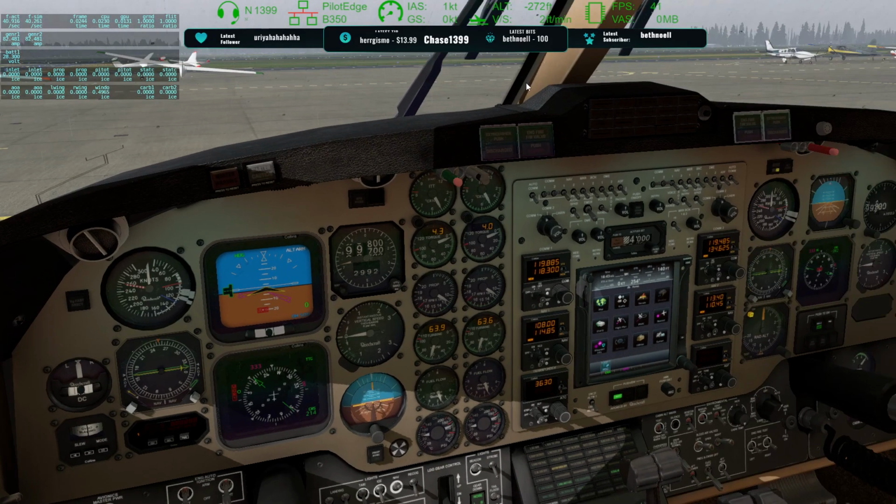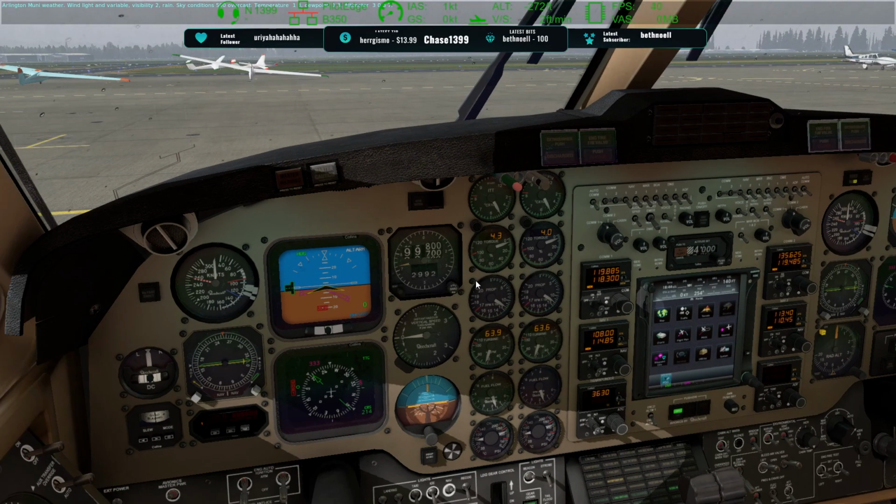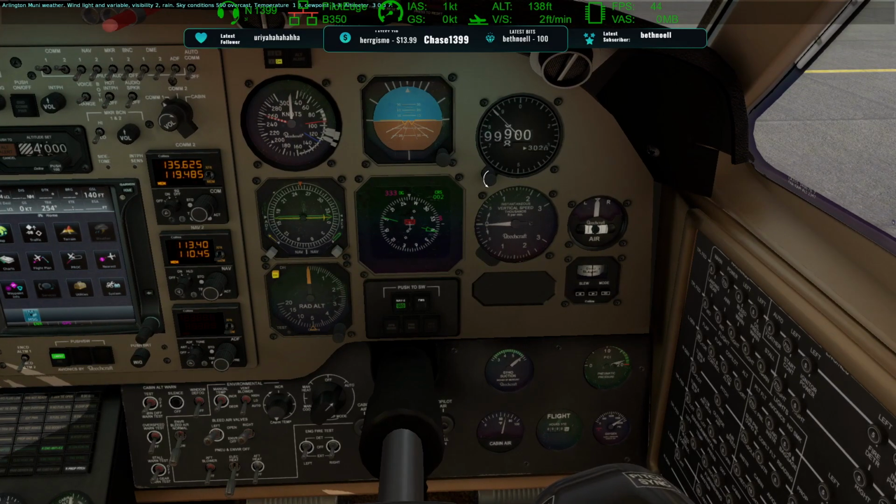On 3562. Wind light and variable. Visibility 2. Rain. Sky conditions 500 overcast. Temperature 13, dew point 13. Altimeter 3037.